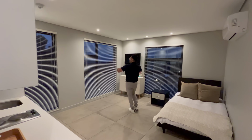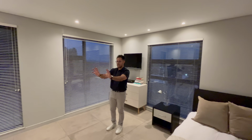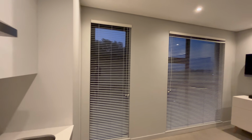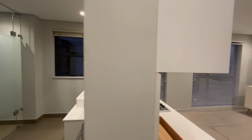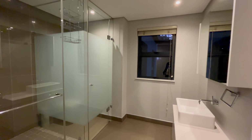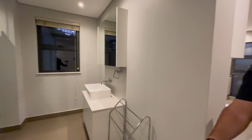You've got aircon, but it's really nice and high ceilings. And kitchenette section over here, which for them, it made a lot of sense. And they really enjoyed having that help with them. And then you have your ensuite. You can see that you've got frosted glass for the toilet.